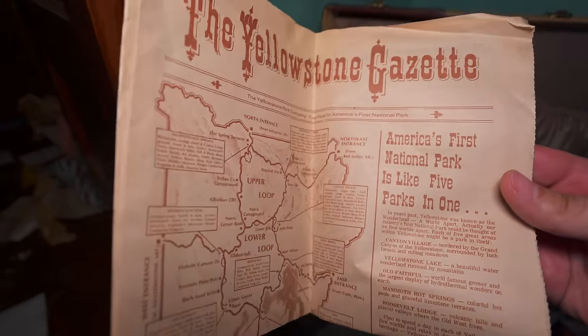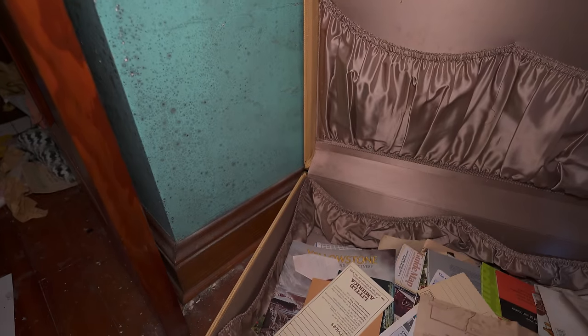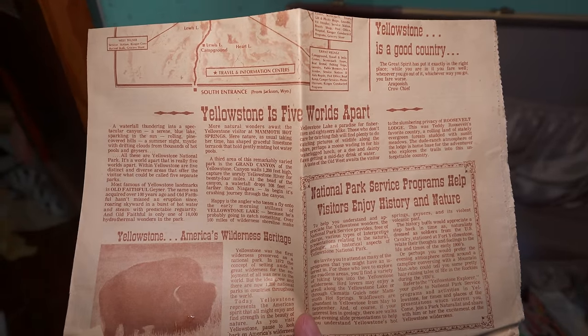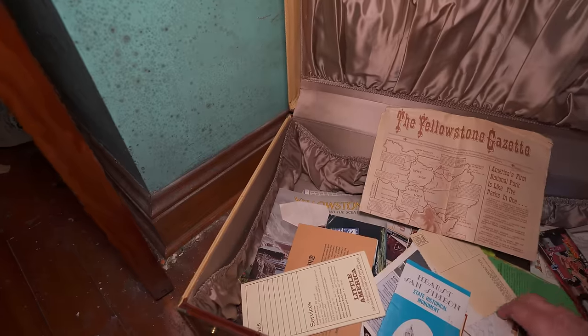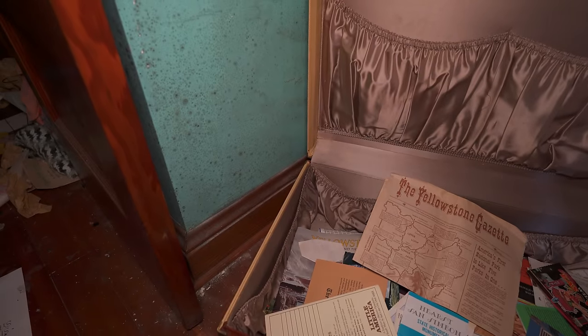Look at that, guys. I've never been to Yellowstone. I really want to go. Guys want to read that or anything. That is so awesome. So glad I opened this. There's so much I can go through in this case. Las Vegas. Yeah, that's awesome. I'm glad I opened that.